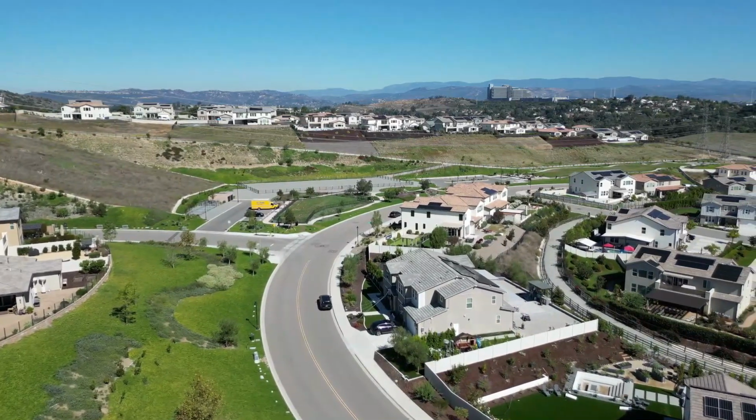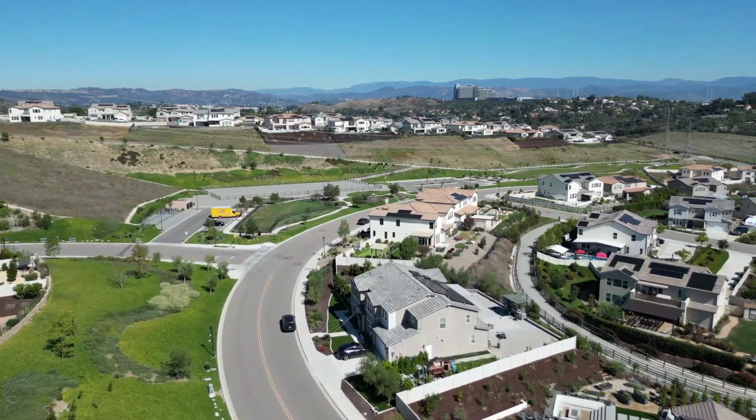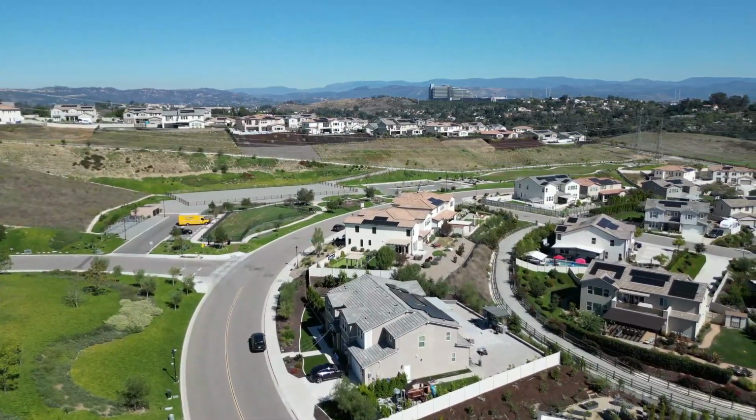A couple of other things that you're close to here is the hospital. You can actually see it from here. We've got Stone Brewing just around the corner as well.